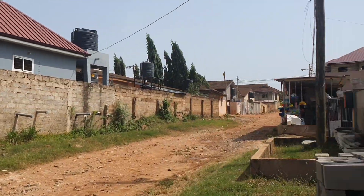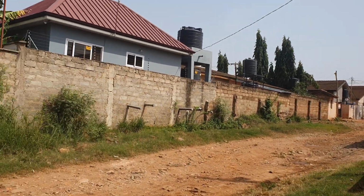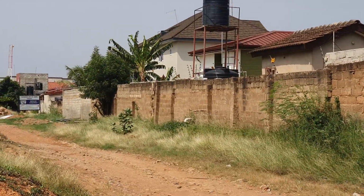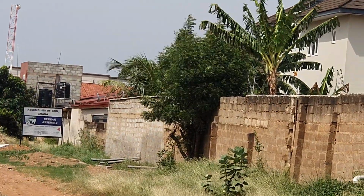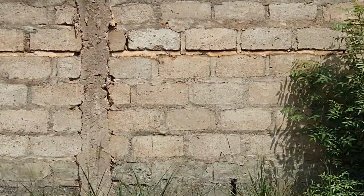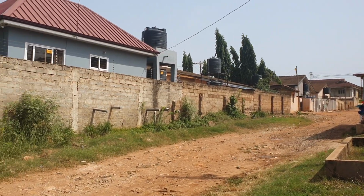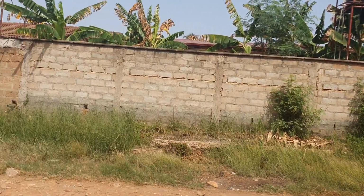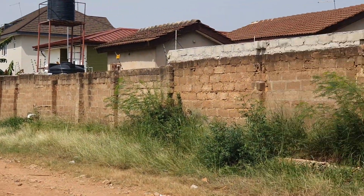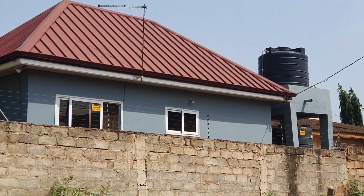You see us following from this side of the estate, which is the main entrance. If this is the end of it, because I can see the Assemblies of God signboard, then that would be around somewhere. Now when you are measuring plots, you usually say 100 feet by 70 feet. So that would be around 500 feet.